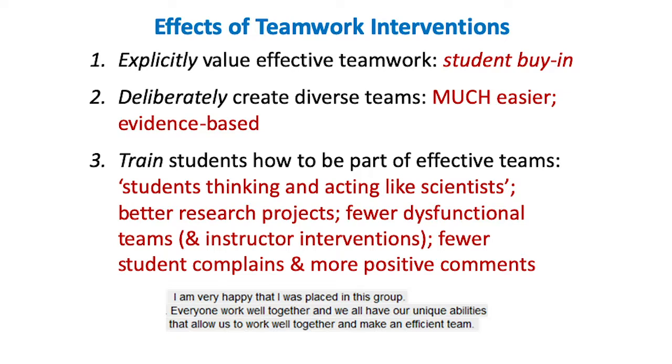They're not getting teamwork training as part of band or sports. Maybe 10% are captains, and maybe they had some sort of formal training, but they're not getting it elsewhere. And the result of this is that we are promoting science practices, right? We're helping students think and act like scientists. This is how we work in our teams.